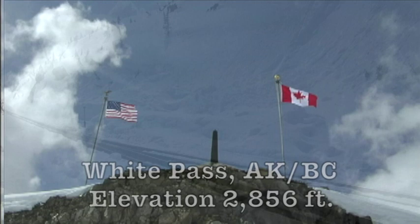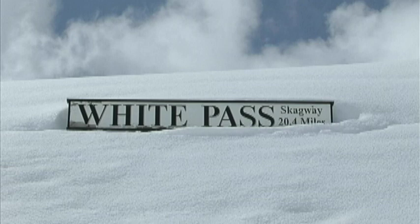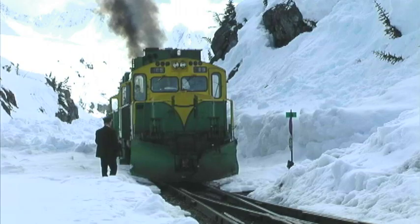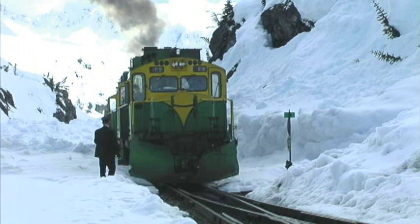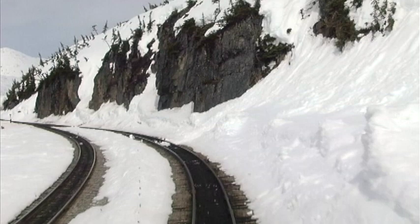White Pass is the border between Alaska in the United States and British Columbia in Canada. When the railroad was in year-round operation, there was a station and customs office here. White Pass is the destination of many trains from Skagway. The locomotives will run around the train on the siding, and then the train will return to Skagway. Our train, however, will continue on north to Fraser, British Columbia.